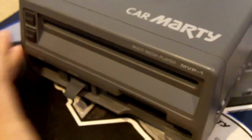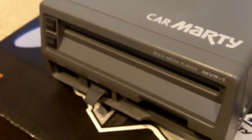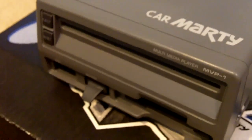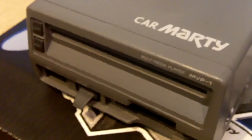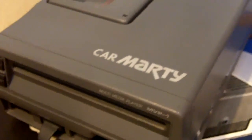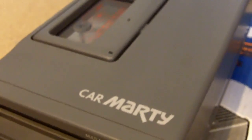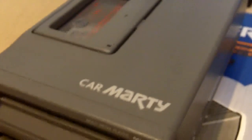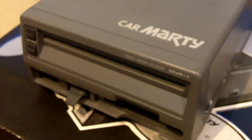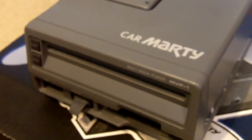But the full price of this system right here, when it came out in 1994, came to a grand total of 300,000 yen, which, if it was converted to American dollars, is $3,000, and that was back in 1994. If it was adjusted for inflation today, it'd be about $5,500 to $6,000 for a video game console. That is ridiculously expensive.